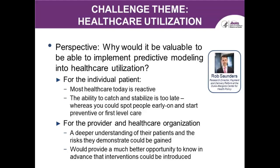So I hope I gave you some sense of context and why healthcare utilization is important, why folks are thinking about it nowadays in terms of new payment reforms and the like, and also where we're seeing some predictive analytics, both at the individual level and at a community and regional level. And now if we move to the next slide, I'm going to turn things over to Norma, who's going to go into a bit more depth.